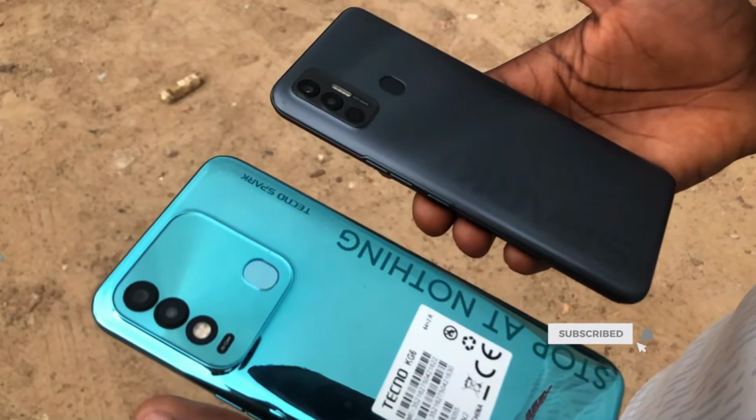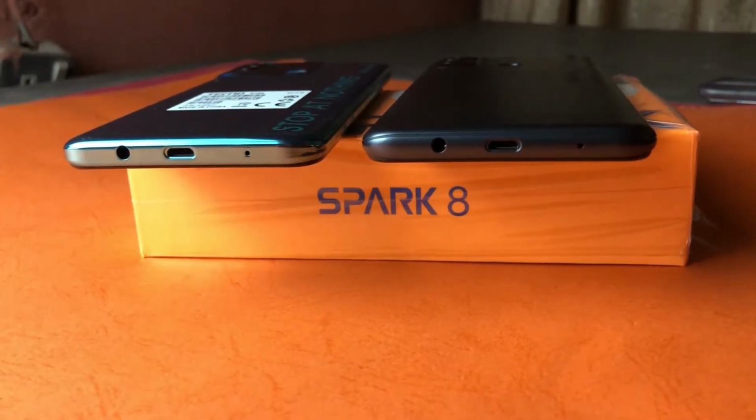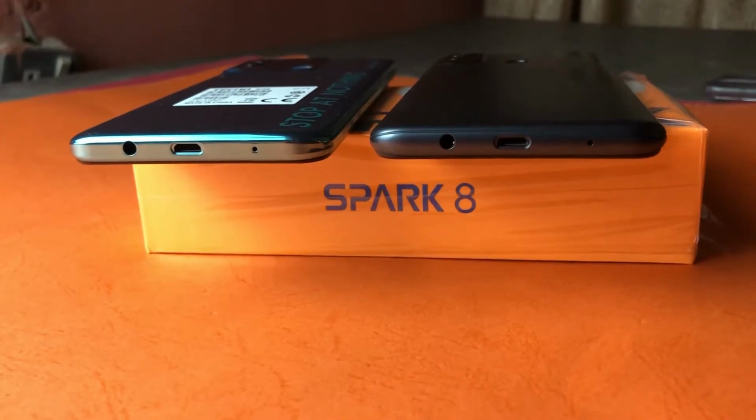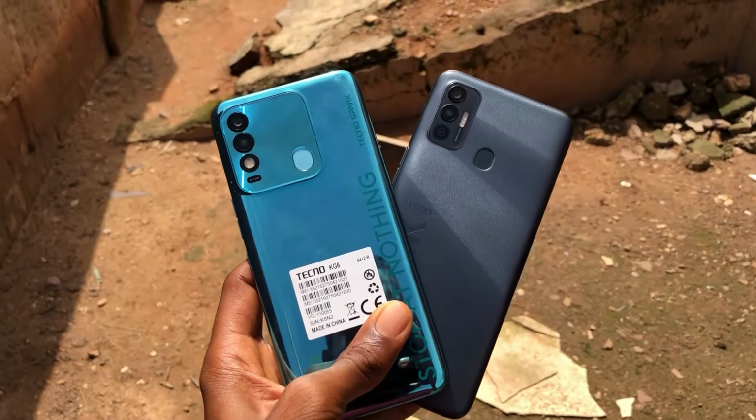The fingerprint scanner is responsive and you can't even decide the fastest among the two. They both charge through a micro USB port and also feature a headphone jack. The speaker is at the top here and it's not the best. They both have a dual SIM card and SD card slot on the left side, the volume rocker and unlock key on the right side.